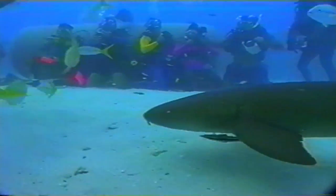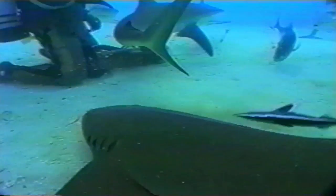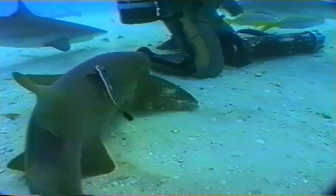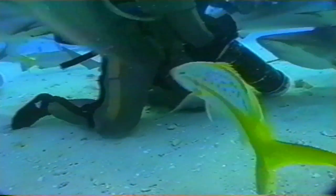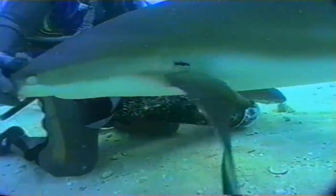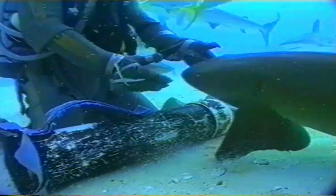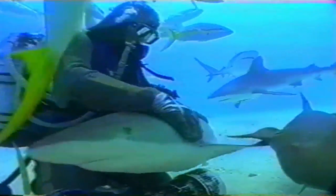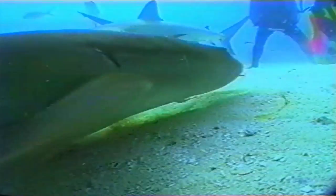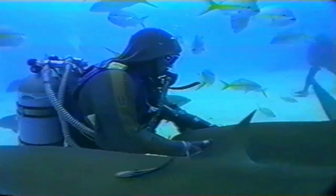This is a nurse shark. As you can see, its mouth looks different, and they normally don't bother divers unless, of course, provoked. Nurse sharks, as well as reef sharks, came in on the feed. That's a reef shark. As you can see, the mouth is different. Again, the nurse shark came in. Nurse sharks can lie on the bottom for long periods of time, and it's not necessary for that species to constantly keep moving.